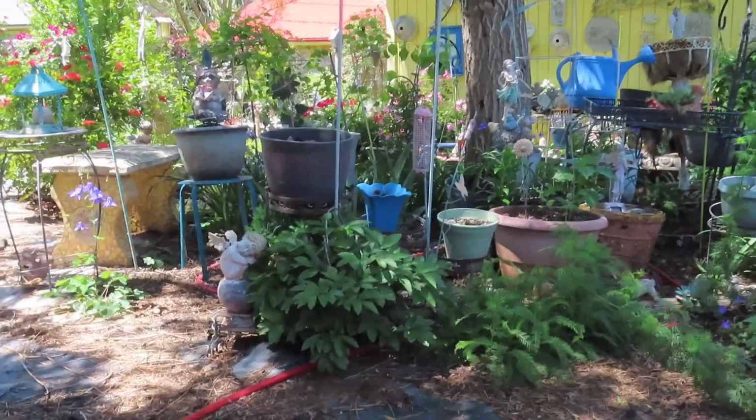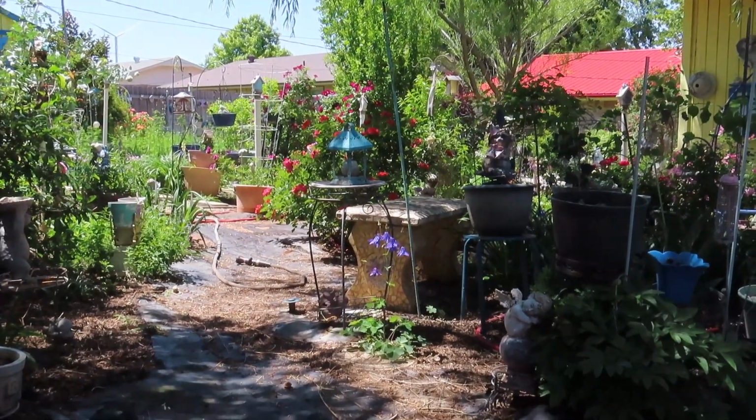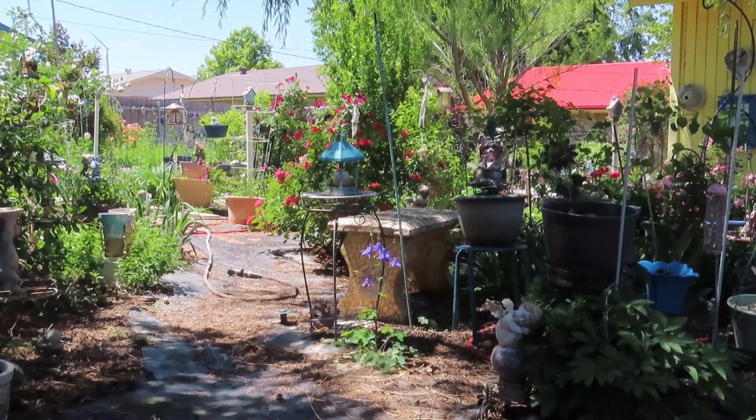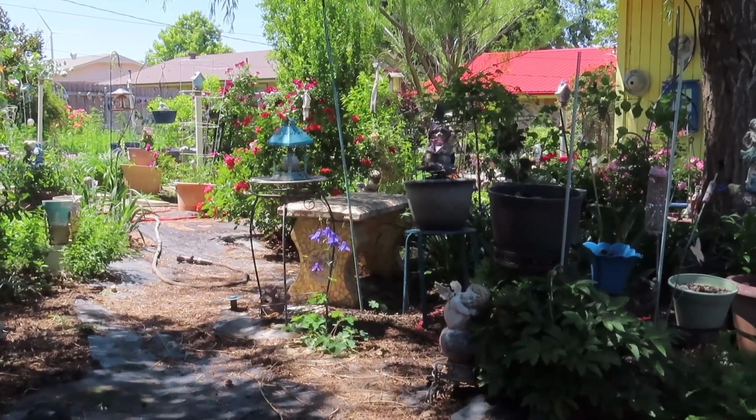But oh, it's such a wonderful contrast, and feeling like I feel today, and feeling like I did every day of the week except for yesterday and today, because I worked out here and it was hard on me.